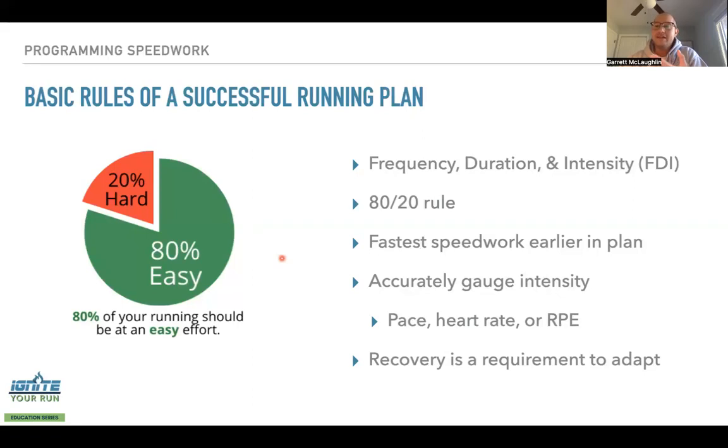So frequency, how many days per week are you running? Duration, how many miles or the total volume of the program? And then intensity, that's your speed work, that's your hills, your different types of terrain, the things that are going to make running harder, that's intensity. So we want to make sure we don't increase all of these at the same time.